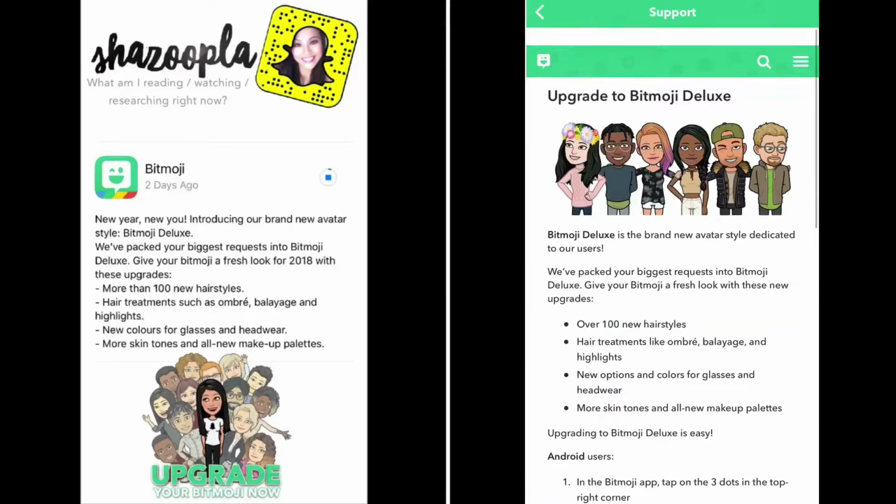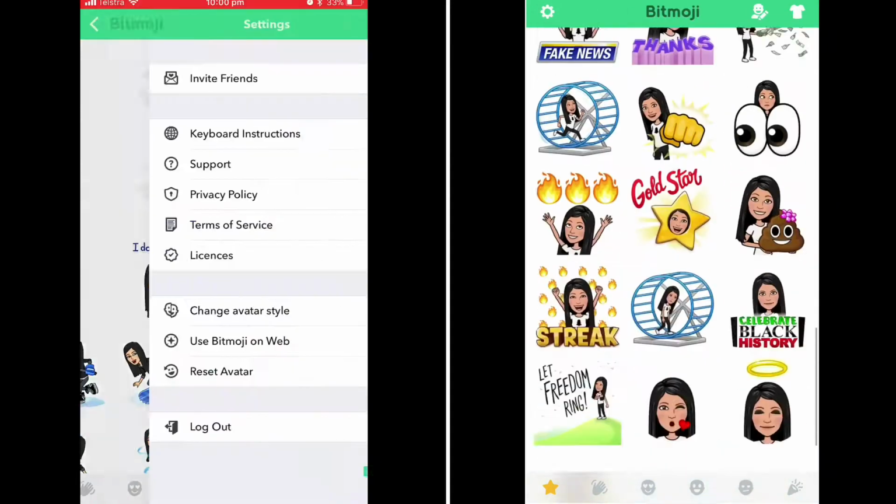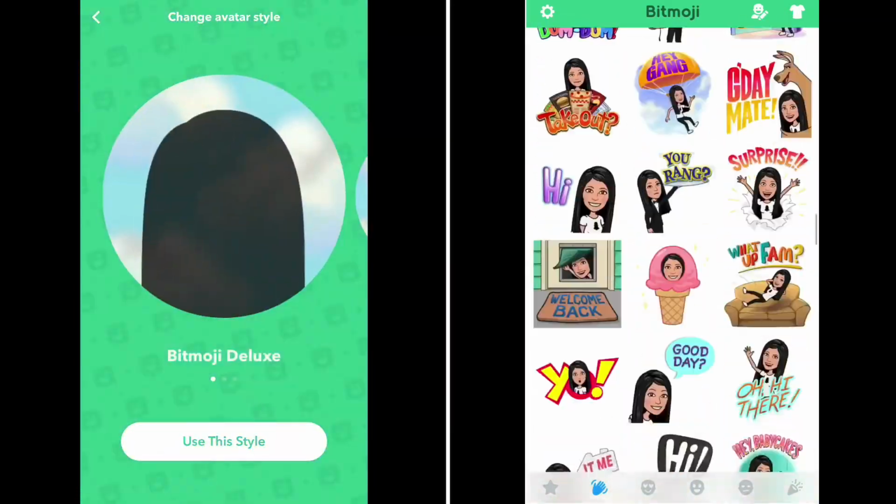As you know, I've changed my Bitmoji. Download the app or update the app. Open the Bitmoji app, select settings on the top left, select change avatar style and select Bitmoji Deluxe.